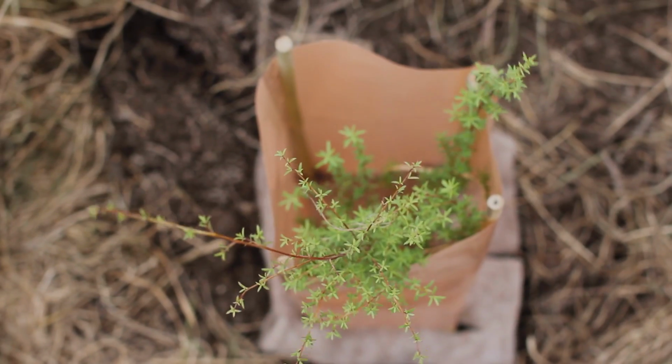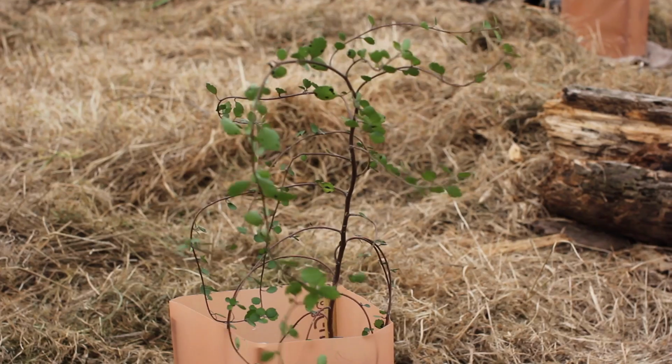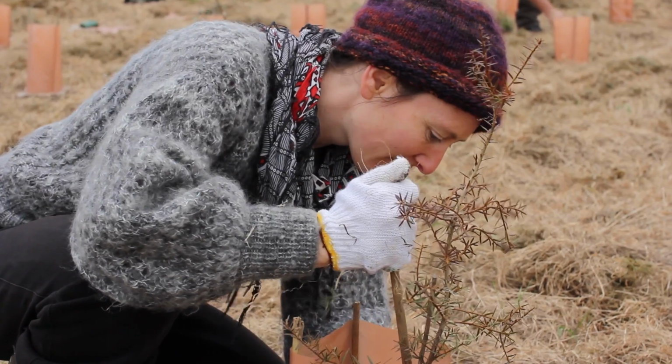In terms of restoration in Canterbury, the cost is quite substantial. We're talking about maybe $30,000–$35,000 for 1,000 plants to go into the ground, over 4 years of maintenance, of people planting, all of the costs that go together. So it's not a cheap exercise, and I guess that highlights the need for enhancing and protecting what remains to begin with.